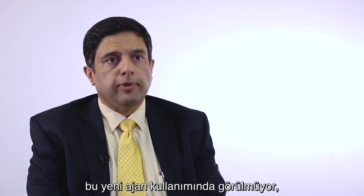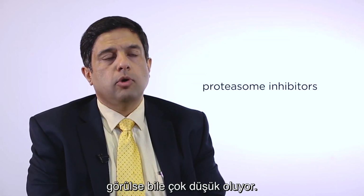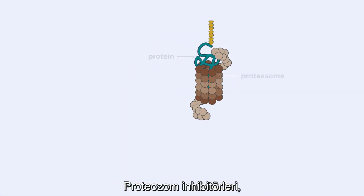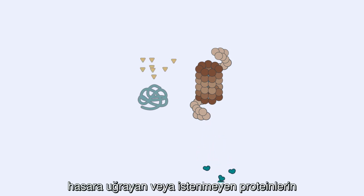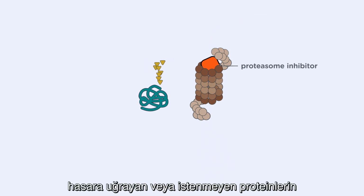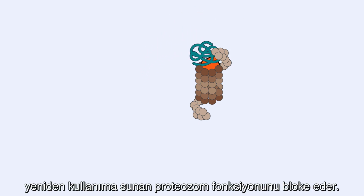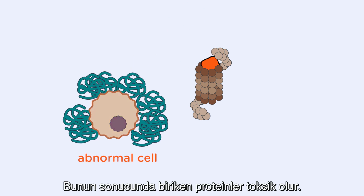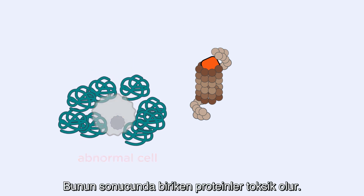There are two main classes of novel agents. One is a group of drugs so-called proteasome inhibitors. Proteasome is essentially a breakdown factory for the abnormal proteins in the cells. If one were to block this abnormal protein breakdown factory, the proteins will accumulate in the cells, and these accumulated proteins are incredibly toxic and will kill the cells. That's what bortezomib or Velcade essentially does.